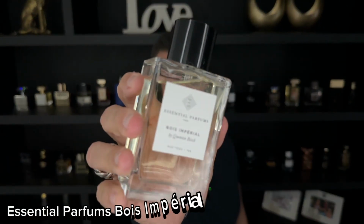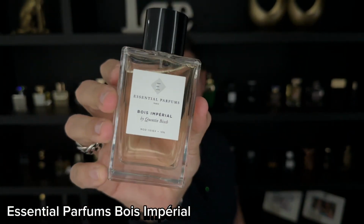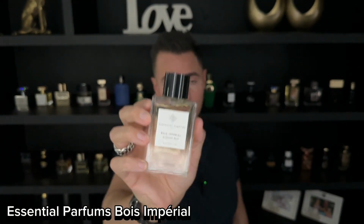Next up, we have Bois Impérial by Essential Parfums. This is made by Quentin Biche. That's a master perfumer, well known for other amazing fragrances like Parfums de Marly Delina Exclusive, Amouage Guidance, Ganymede. This is like a more mass appealing version of Ganymede. This has a lot of woodiness, it's aromatic, it's a bit metallic to the nose. It's very unique in my opinion. If you haven't smelled Ganymede before, this will smell very unique to your nose.